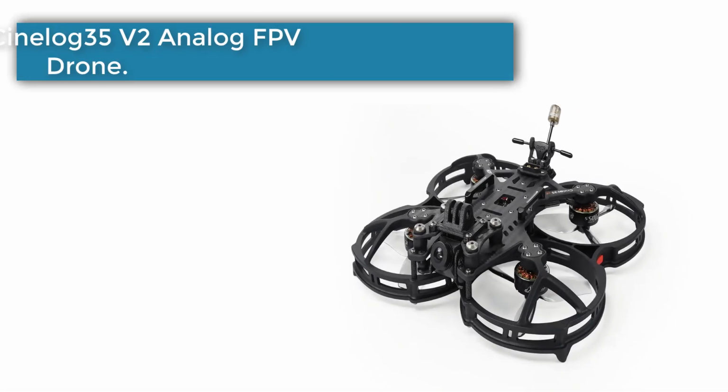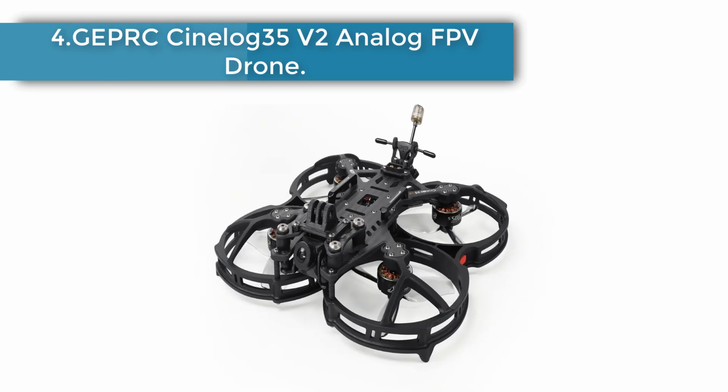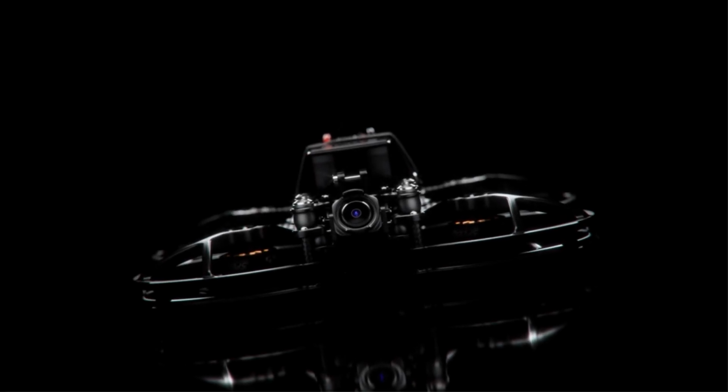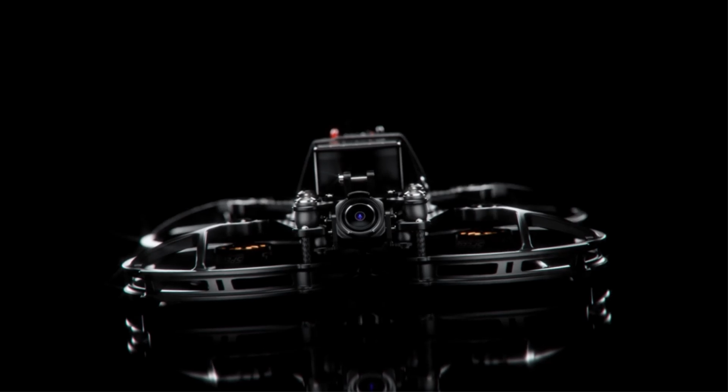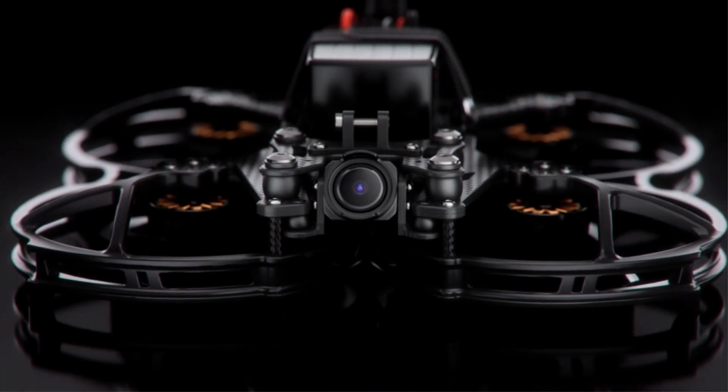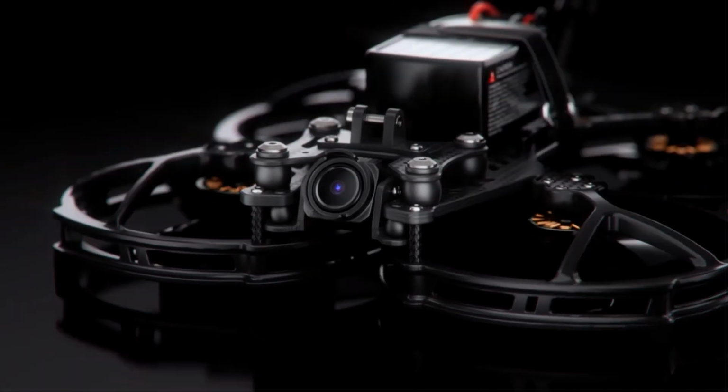Number 4. Jeonlog 35 V2 analog FPV drone. Gathering the experience and evolution of the team in all aspects, the Jeonlog 35V2 is finally launched to the market with better performance. The Jeonlog 35V2 version is integrated with O3 VTX.